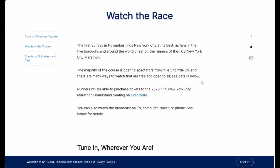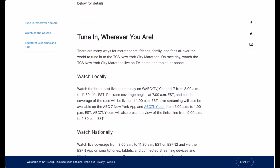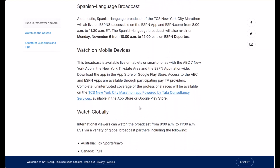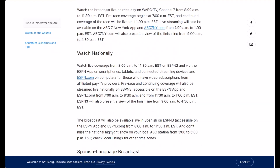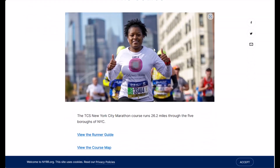There's going to be food. There is a page on how to watch it. Make sure you can do it locally. You can watch it nationally. I believe that there is going to be an app powered by Tata Consultancy Services available in the App Store or Google Play Store. So make sure you just click that and you will be able to download it. You can also watch it globally on these channels here. So very cool and a lot of ways to watch, which is very awesome.